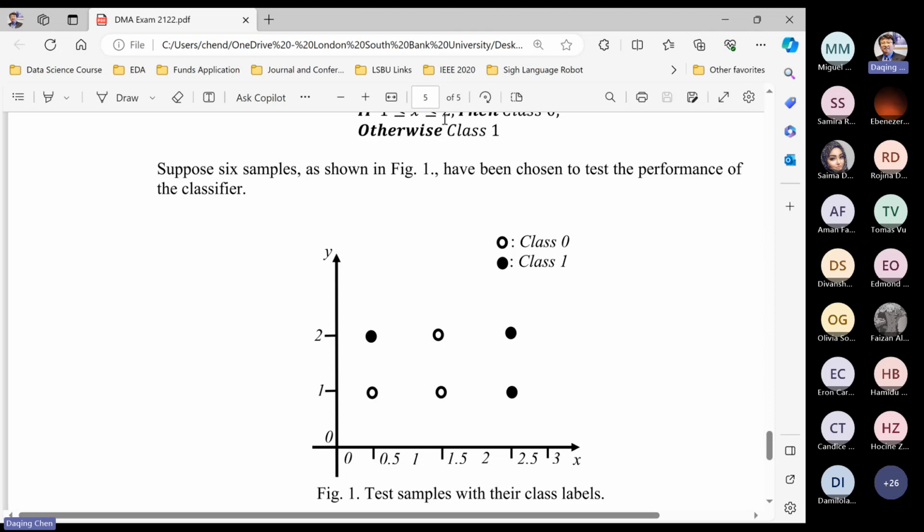So they're linked to decision boundaries. One boundary is x equals 1. Another boundary is x equals 2. Now you can say which samples have been classified correctly or incorrectly. So we have 6 samples, and we know that one boundary is x equals 1, and another one is x equals 2.